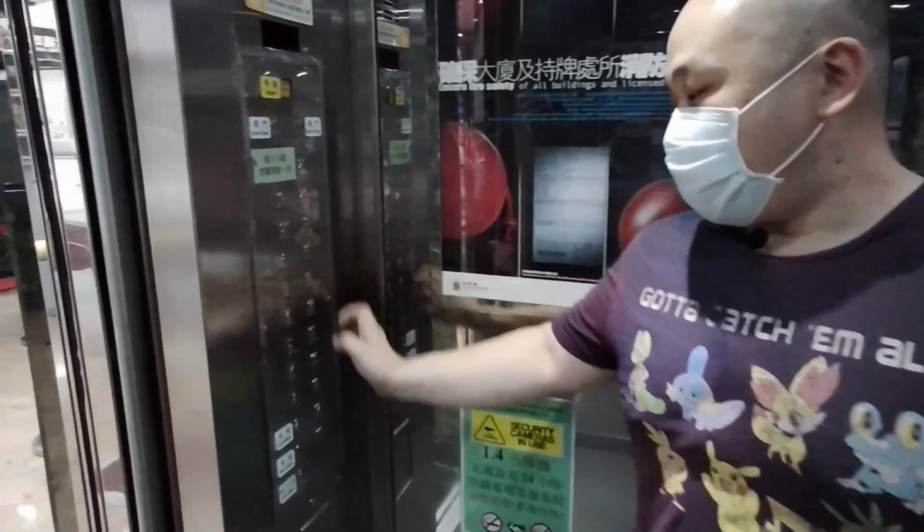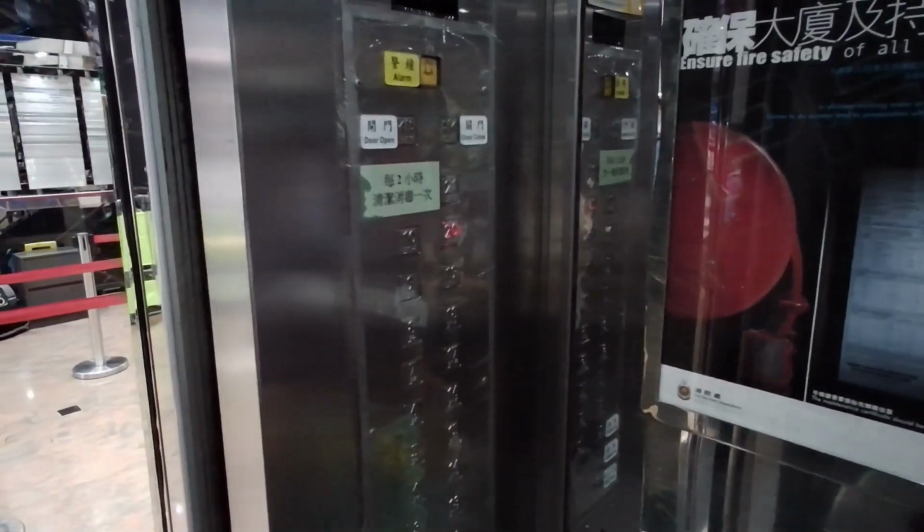All right, thank you. So we're going to go to the 20th floor. We're at the 20th floor. So remember, if you are here in Hong Kong, or those of you who are already in Hong Kong, we go to the Hot Toys base to pick up our pre-orders. And today, we're going to go get that Thanos, yeah? All right.